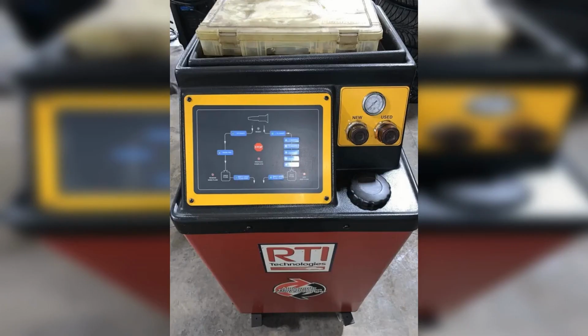Filter element. If the filter is of the open type, and a mesh is used as a filter element, the old element is thoroughly washed and put back in place. Metal filters of the closed type can be changed every second oil change, but only if the ATF fluid has not overheated during operation of the transmission, and the friction packs have not worn to the adhesive layer. Some automatic transmissions have a remote filter element.